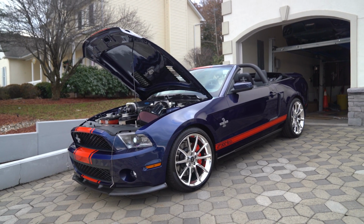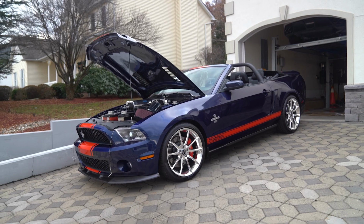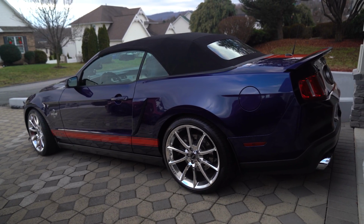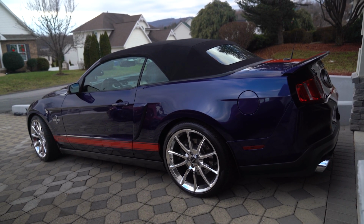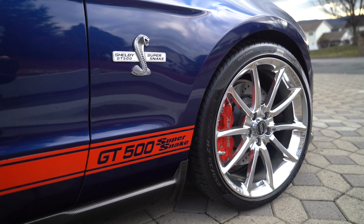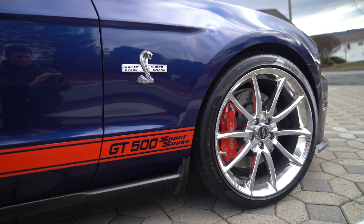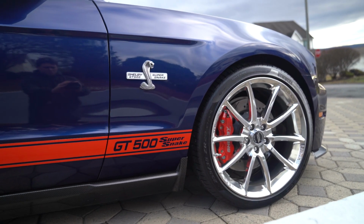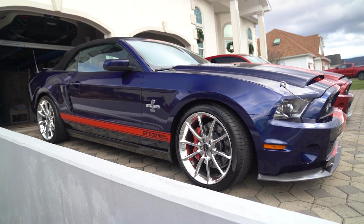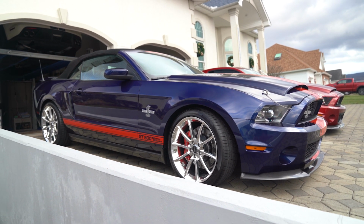Car's got a clean Carfax, no accidents or damages. The car really has such a good look to it, a good stance. We talked about the Kona blue paint with the red stripes, but you see here the Alcoa wheels, probably one of the nicest set of wheels that you can find on any car, not just the Super Snake, especially when they're done here in chrome, that the early generations were equipped with. You have your red Shelby brake calipers.